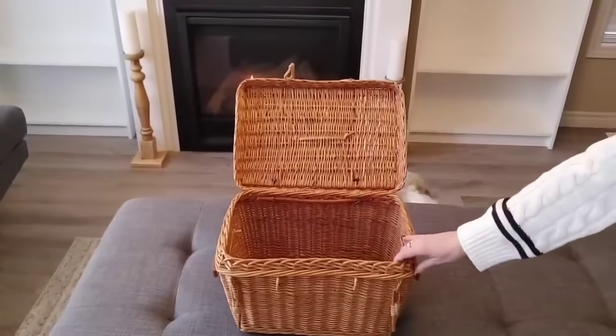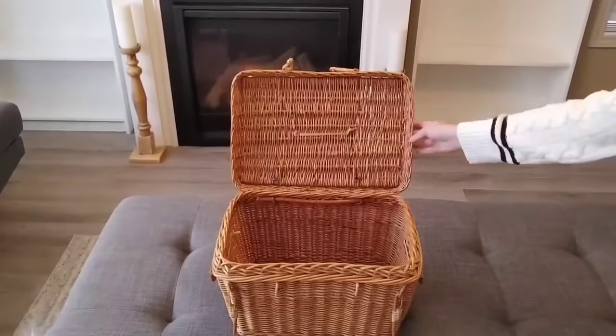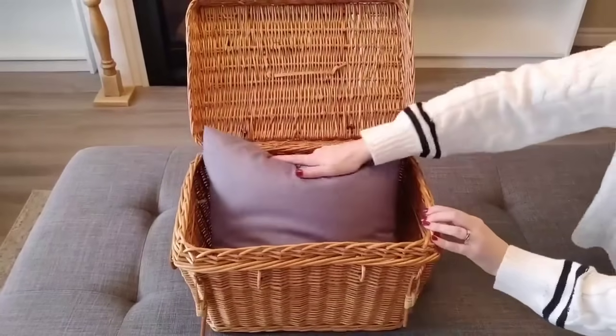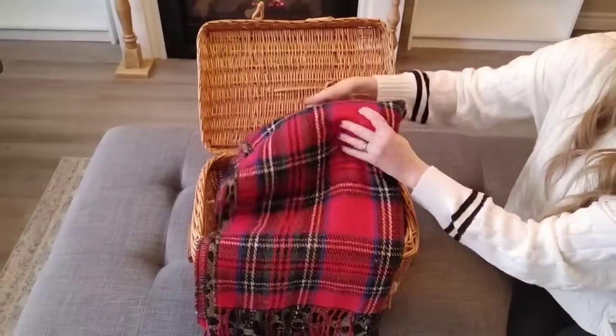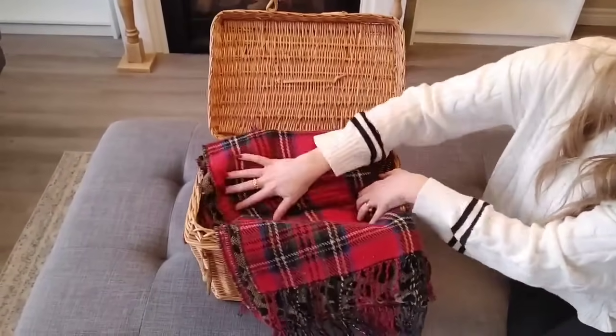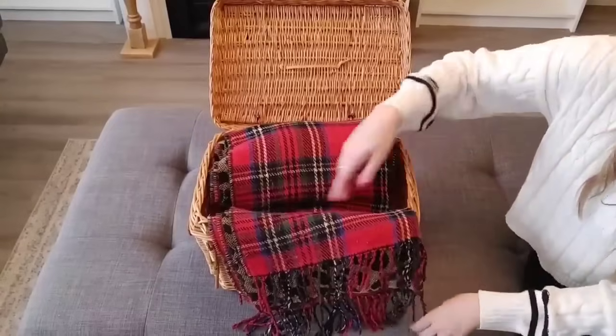I wanted to add something festive above the fridge, and I typically do add this gorgeous basket. I filled it with a pillow just to add some height here, and then I'm going to go in with this gorgeous scarf in that tartan print. I absolutely love this print. I think it's my favorite, and it feels so Christmassy.